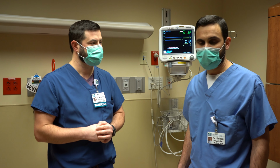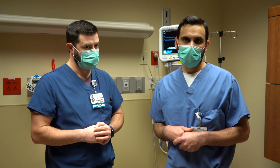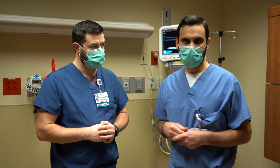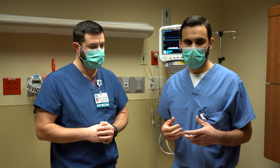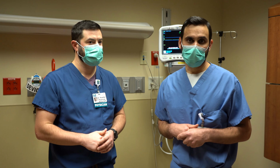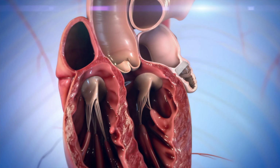In terms of the comparison to blood thinners, you'll notice that the stroke risk is about the same in both groups, people who get blood thinners versus the procedure. But the procedure does have some small risks that we would review with you before going forward.